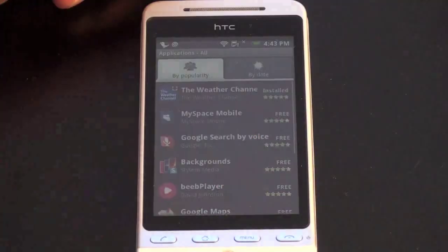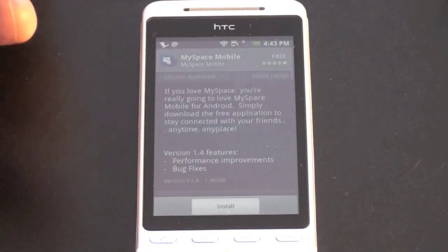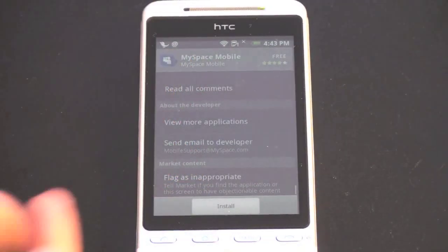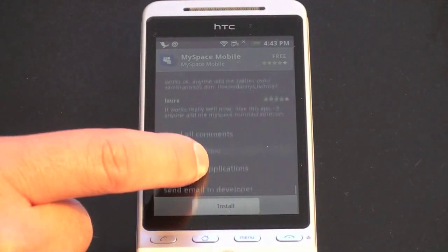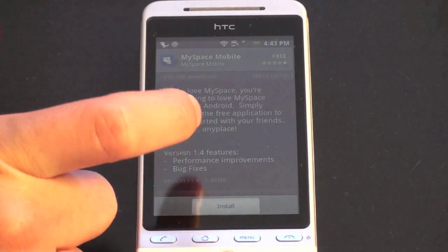So you see obviously what the application is. Let's go ahead and click, say, MySpace Mobile. Tells you a little bit about it. If you want to hit install, you go ahead and just hit install. You can view more applications. You can send an email to the developer. You can flag it as inappropriate. And you can read some of the comments and star ratings on it as well.